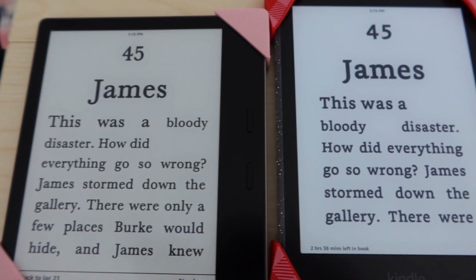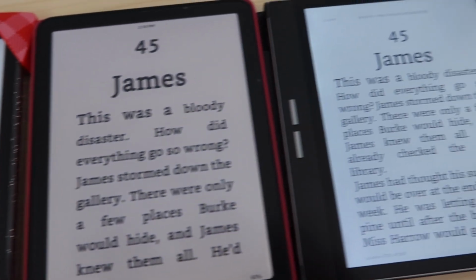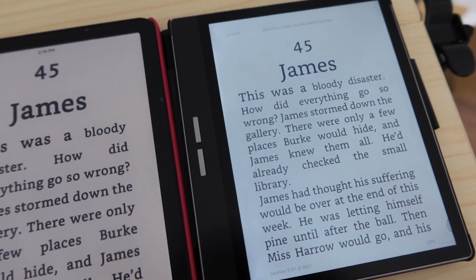I will say I didn't notice as much grain on the Kindle Colorsoft as I did on my Boox color e-ink reader, which was a surprise to me. I know there are different technologies for the screens, so I'm going to show you a comparison here. I've got my Oasis, my Paperwhite, the Colorsoft, and then the Boox e-ink reader in color, so you can kind of compare the screen quality here. And like I said, I feel like they're pretty on par.